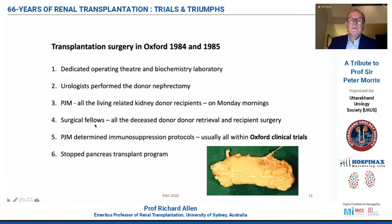The role of the surgical fellows was to do all the deceased donor retrievals and the recipient surgery. Peter Morris determined the immunosuppression protocols, and they're usually all within Oxford clinical trials. The other important event that happened for me in 1985 was to see the sixth and last pancreas transplant performed in Oxford using the duct occlusion technique, example of which you can see here.